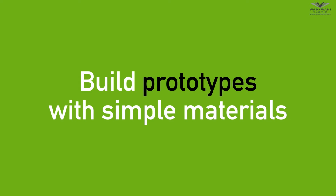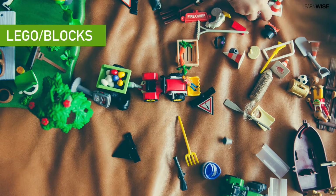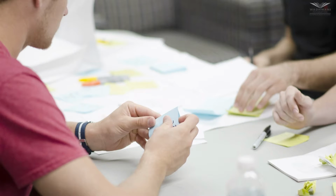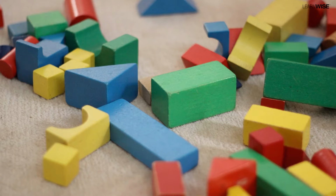To make that happen, we build prototypes with simple materials that somehow represent a deep concept and value to the user. We might use Post-its, pictures, even Play-Doh or Legos, cotton, sticks, glue, and tape, but the materials are not important. What matters is that you can represent your idea in a shaped format.